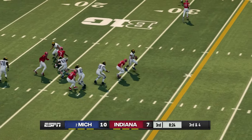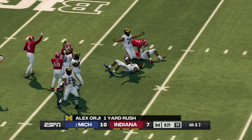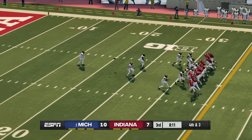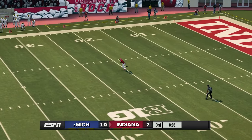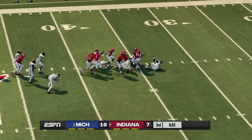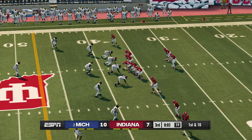Here they come. Steps up. And he's taken down at the 32. They're stacking the line. It looks like they're coming after this punt. Oh, excellent punt. Gets to about the 37-yard line. There's still plenty of time to keep running their offense as usual here. I don't think they need to feel any anxiety about trailing.